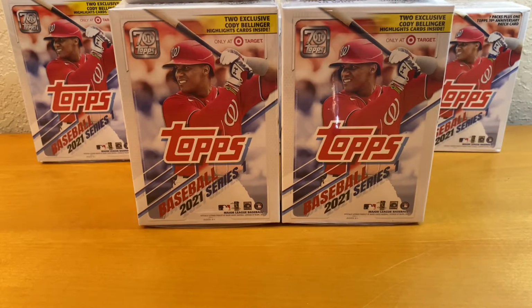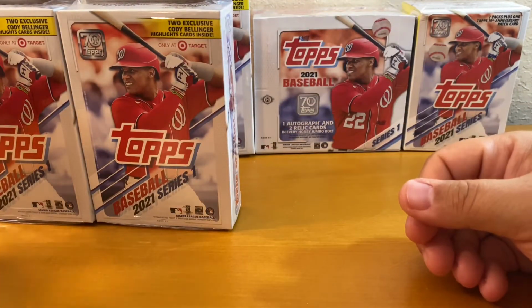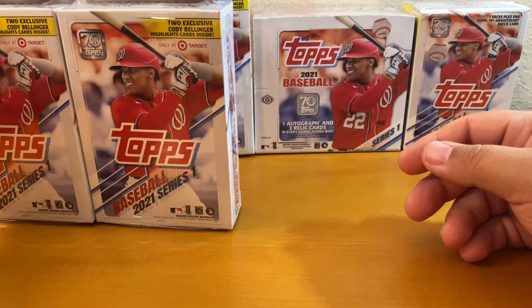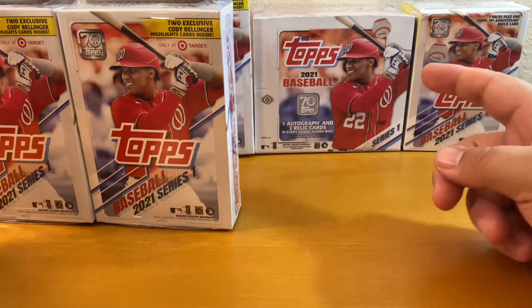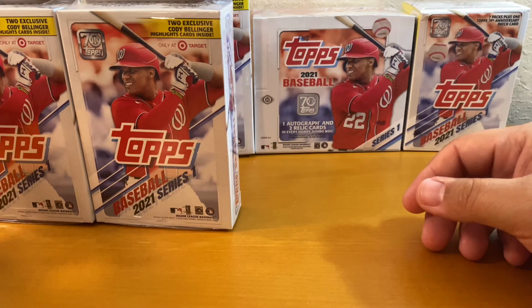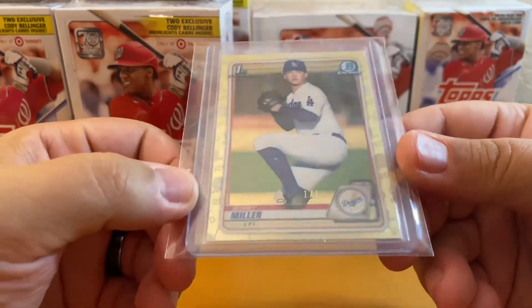But the big hit: I was a couple points short of getting a nice little discount for this jumbo box at my LCS, and so I picked up a couple packs of Bowman Draft. Didn't really hit anything out of them. I think maybe a blue paper parallel was it. I didn't even hit any autos, but to get the points that I needed to get the discount for this box, I ended up picking up 1 more Bowman Draft, and I hit the Bobby Miller Superfractor non-auto.